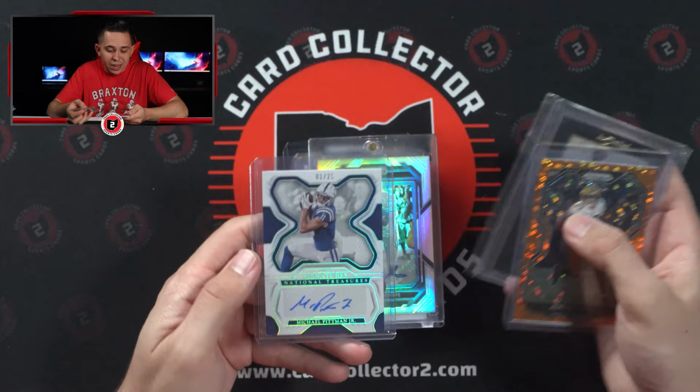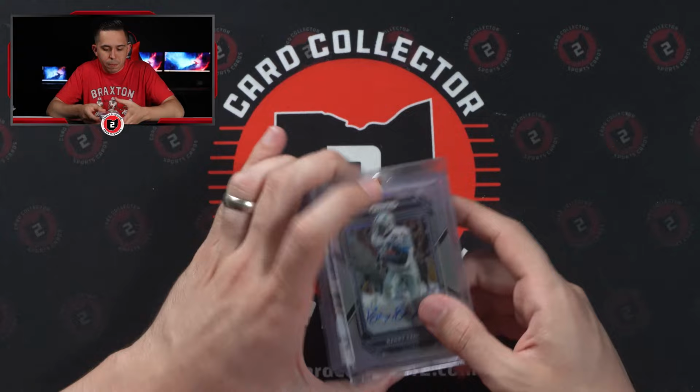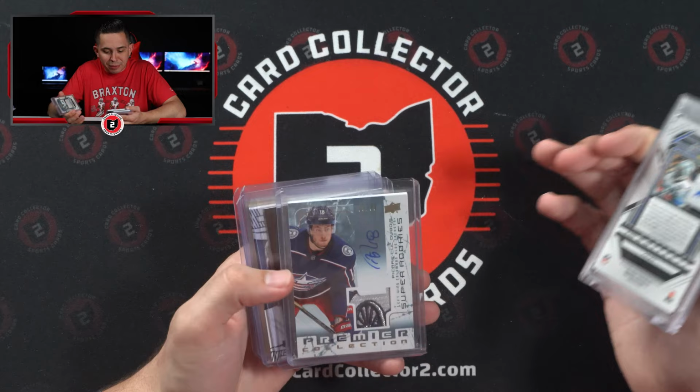Pittman Jr. out of 25. I think he had like a touchdown. I think MBJ scored. Barry Sanders, and then a Blue Jacket. A former Blue Jacket player I don't really like.